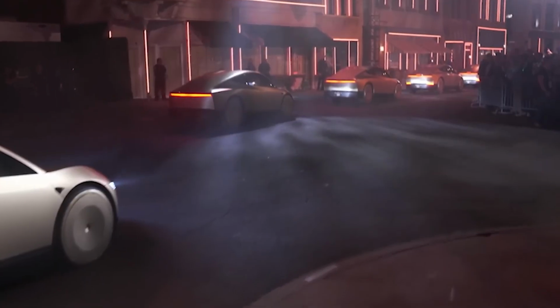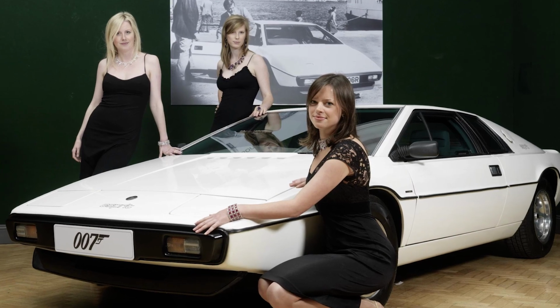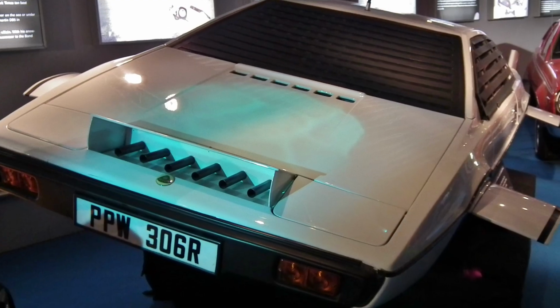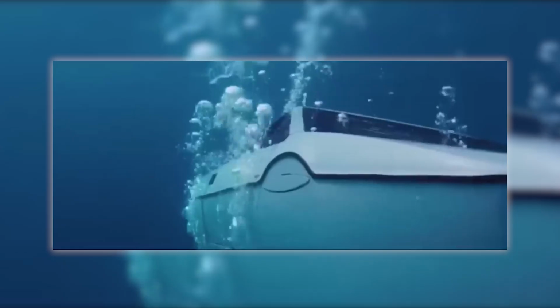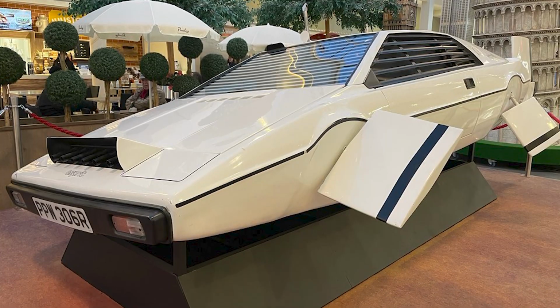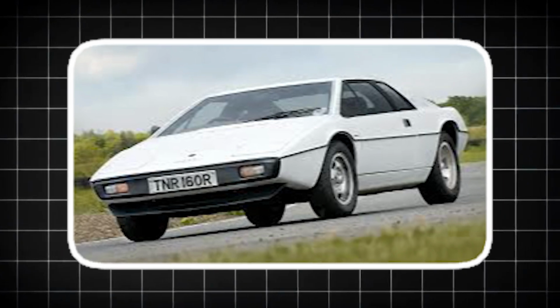One of his earliest cars, the wet Nelly, is the exact 1976 Lotus Esprit from The Spy Who Loved Me. Yep, the James Bond movie. And yeah, it actually does transform into a fully functional submarine. Now, in its original form, the Lotus Esprit S1 was what we might call one gorgeous damsel.